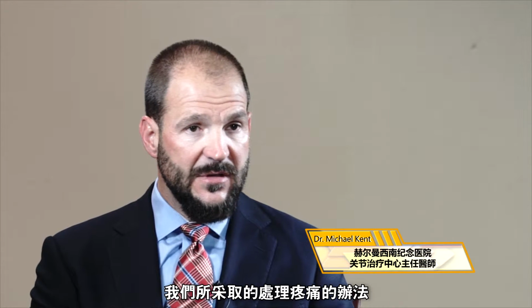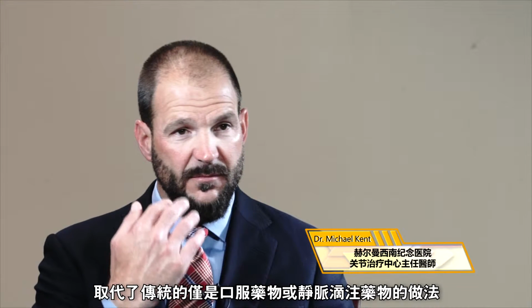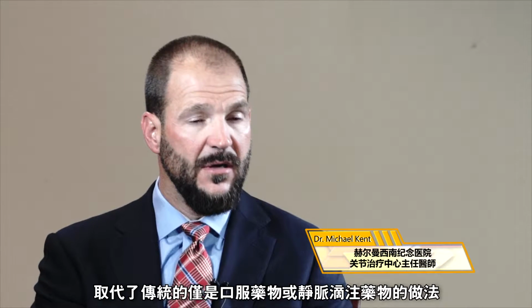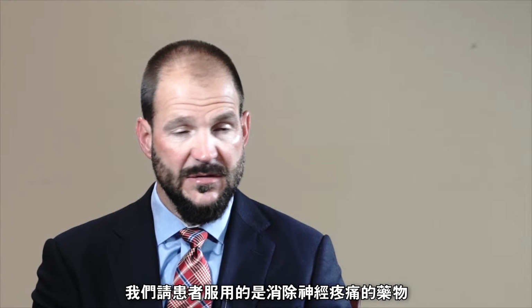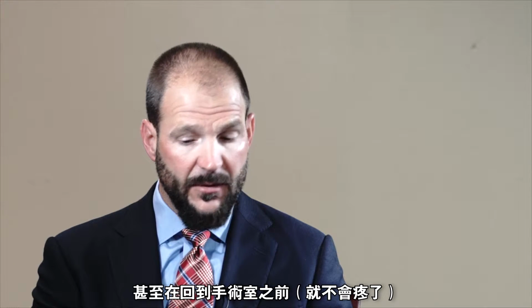The way that we've chosen to deal with pain is, instead of the traditional method of just giving medicines by mouth or giving medicines intravenously, what we're doing now is we're giving, yes, some medicines by mouth, but instead of the traditional pain medicines, we're giving medicines that attack nerve-related pain. We're giving medicines that attack inflammation before even going back to the operating room.